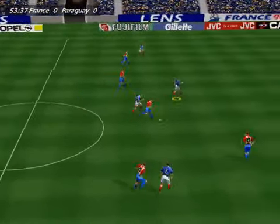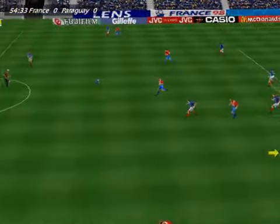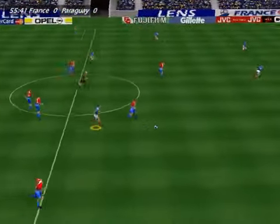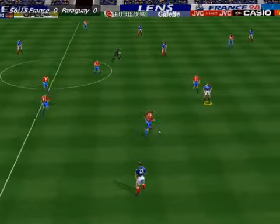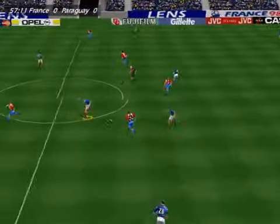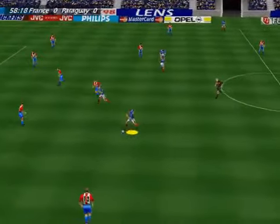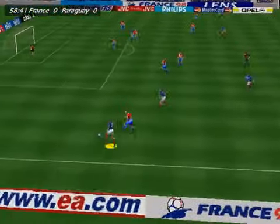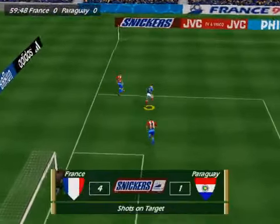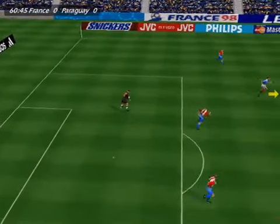Rojas. Good touch. Deschamps. Good, solid defending. Ayala. Bourdier. Good, clean tackle there. Good pass. Great skill, flick off the heel. Barr! Oh, he really hit that. Great shot.